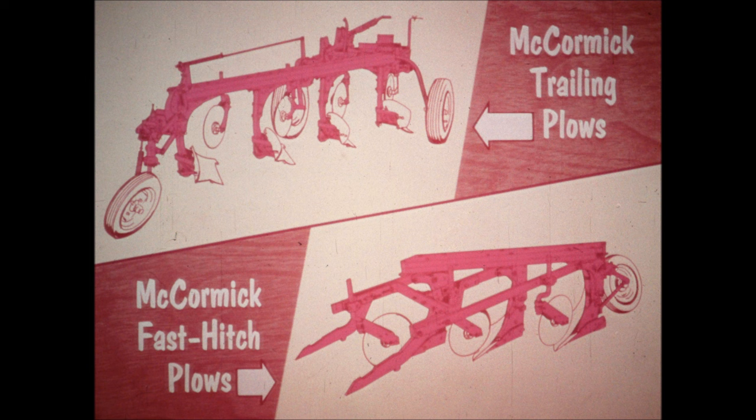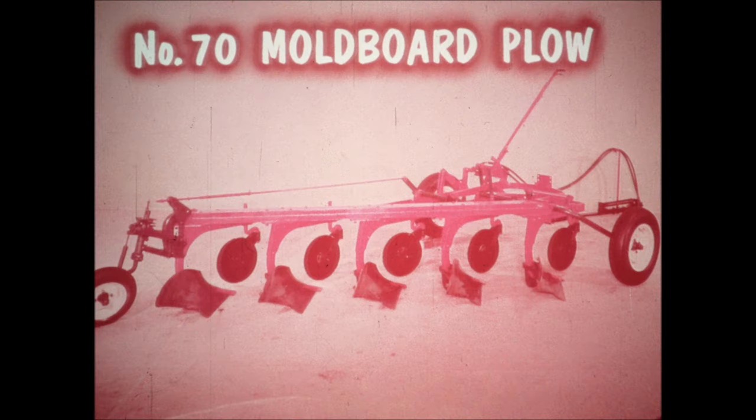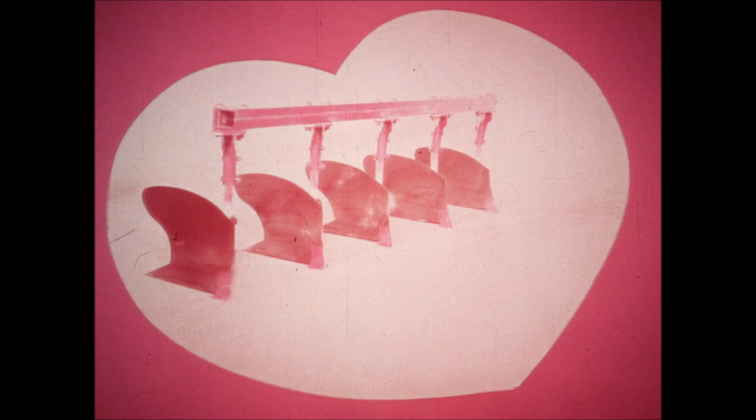You have a complete selection of both trailing and fast hitch plows. The number 70 moldboard plow is available in either 3, 4, or 5 bottom. The heart of any plow is the backbone and beam assembly, and it's here that the number 70's extra durability begins. Instead of an ordinary solid bar, you have a super-strength double-welded channel backbone. This box construction gives you far greater surface area to resist shock and twisting, the same reason engineers use girders instead of solid bars for bridges and skyscrapers.